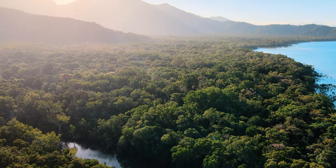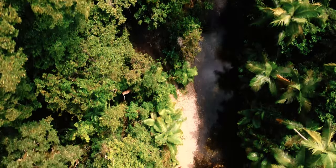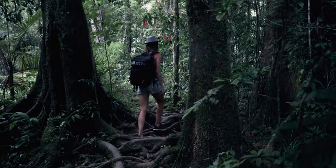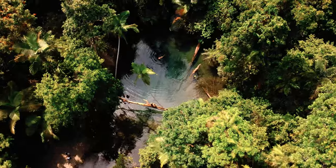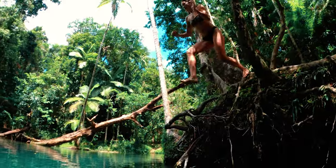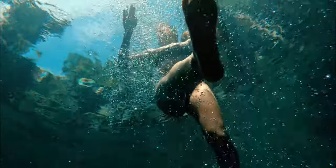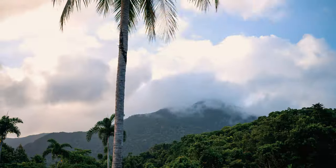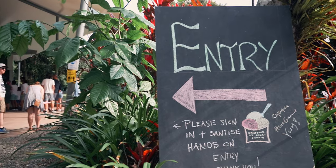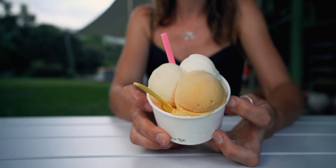Welcome back. Coming up this week, we journey to the only place on Earth where two natural World Heritage sites meet, the awe-inspiring Daintree Rainforest, where we hike through the rainforest to a hidden oasis of stunning blue water surrounded by dense jungle. Get introduced to the weird and wonderful world of tropical fruits, and what better way to experience them than in ice cream form.